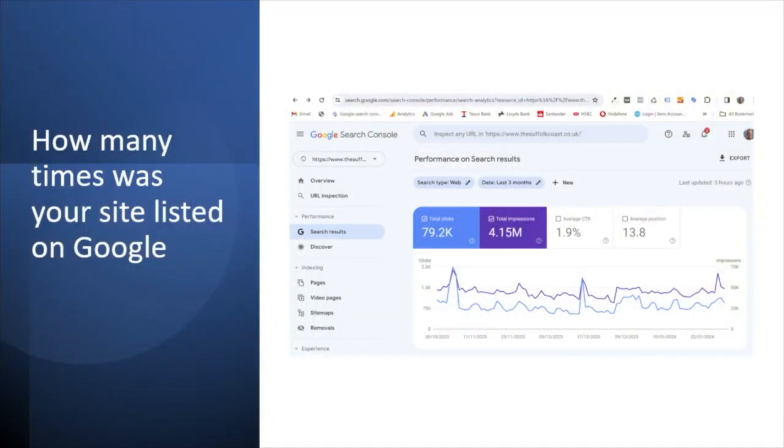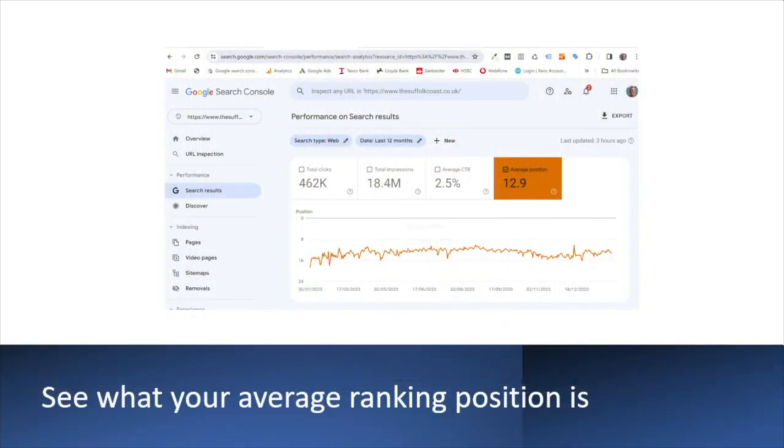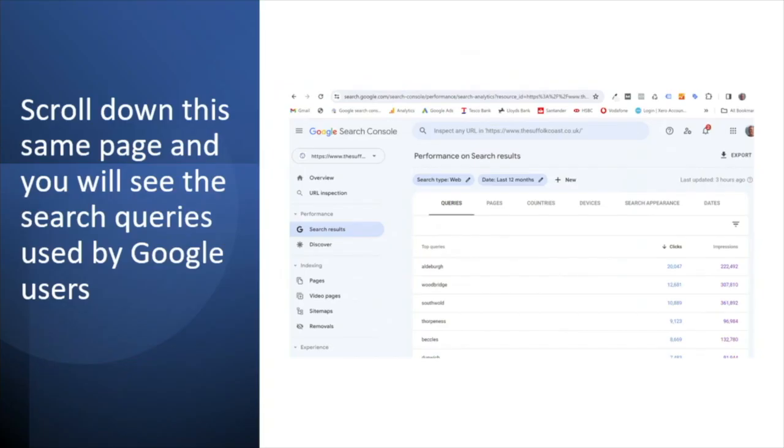You can see how many searches your site appeared in, see the correlation between the clicks and the impressions. And the impressions are how many times you are actually listed in the search results. In the orange box here, you can see your ranking position. So this is your average ranking in Google search results, and you can track that. If you scroll down on the page, you can see the exact search terms people use to find your site, and there can be thousands of these search terms.